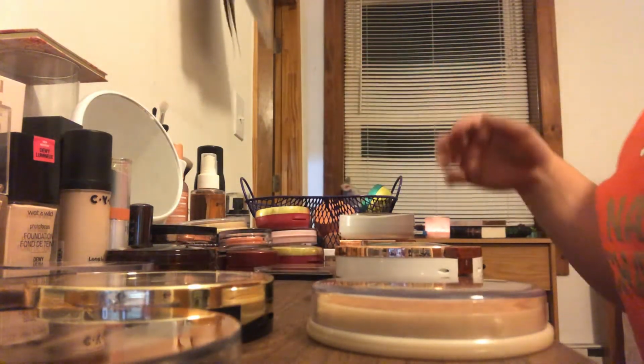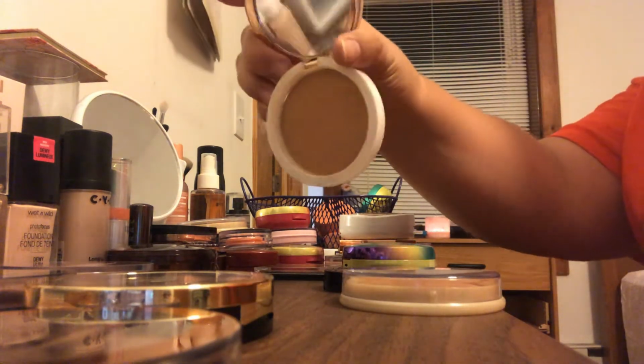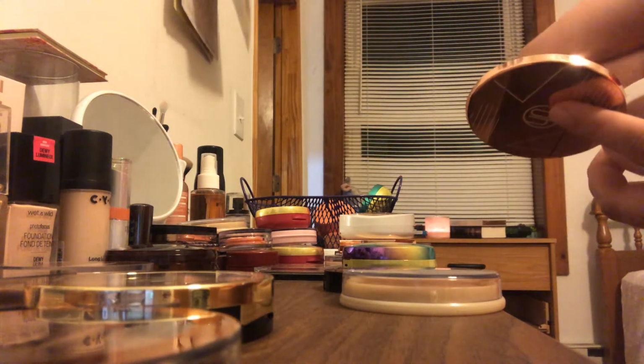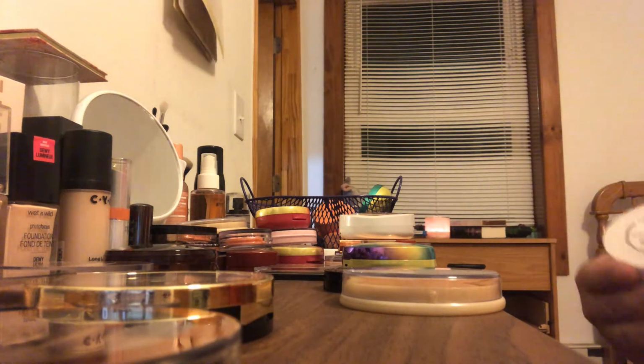The next one after that would probably be my BH Cosmetics Brilliance Bronzer in the shade Golden Gal. And I really do like this, and I would like to get it in a different shade. I do like this shade, and I think it works fine. I just like to try the other shades because I couldn't figure out which one I really liked, if that makes sense.